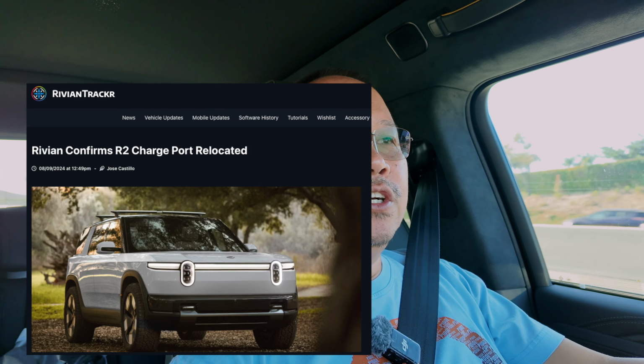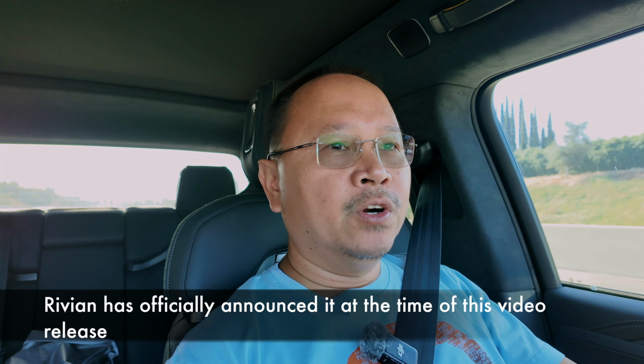There have been recent reports of the charging ports going to be moved to the rear driver's side where it matches the location of Tesla vehicles. And I think that's a great thing. I don't think it's going to be retrofitted for this current R1T that I have, the Gen 1s or the Gen 2 R1s. The current Gen 2 anyway. I doubt it's going to be retrofitted, but the R2 is supposedly, I'm going to say supposedly because Rivian really hasn't fully announced it, but there's people from Rivian who have shared that information.